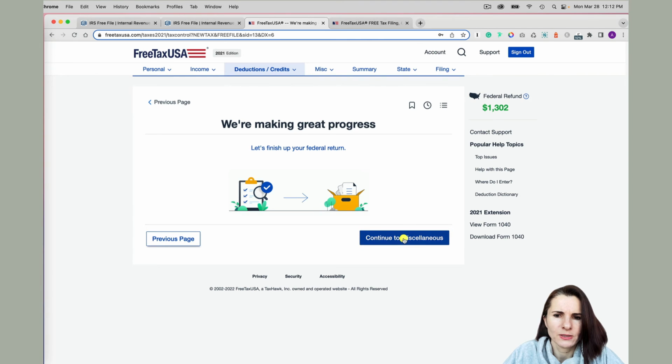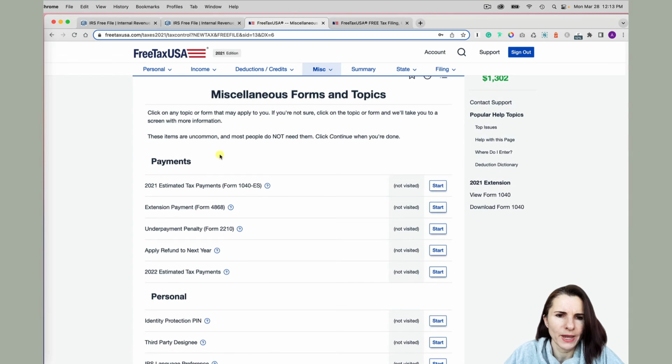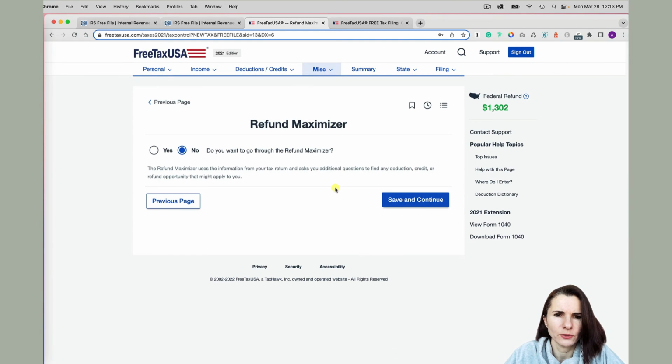We're making great progress. Continue to miscellaneous. So miscellaneous can have things like payments. Let's say if you're working for yourself, you have Schedule C, you're an Uber driver or gig worker, and you have to make estimated tax payments. If you have made them, you want to put them in, and so on. So that's helpful, not too overwhelming.